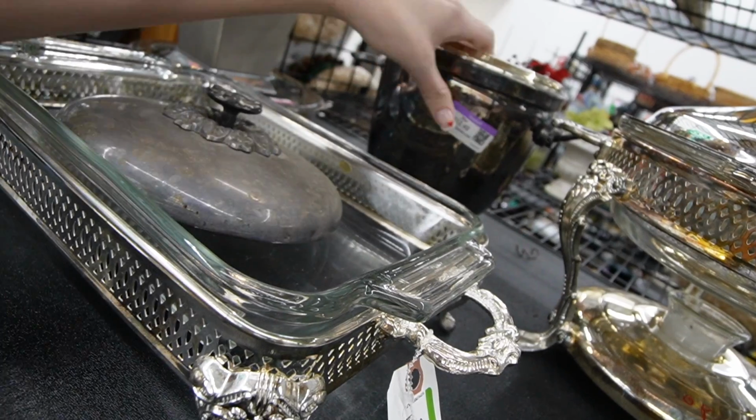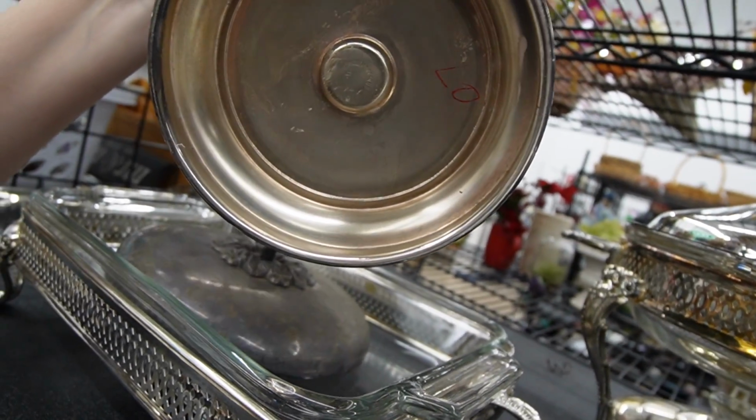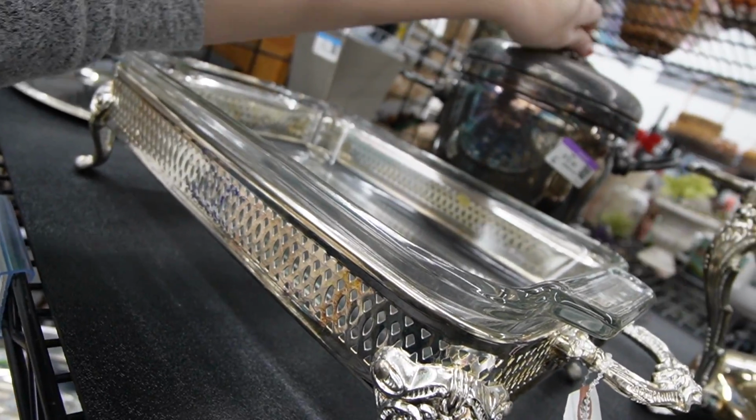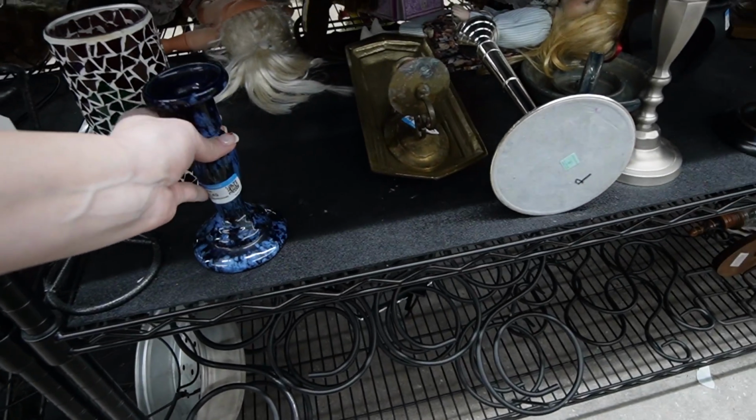There was an ice bucket in the back that actually had its lid. I was checking the bottom to see what the markings were. It was silver plate. I mean, I come across those and I don't normally find them with the lid. This was an art pottery candlestick, clearly.